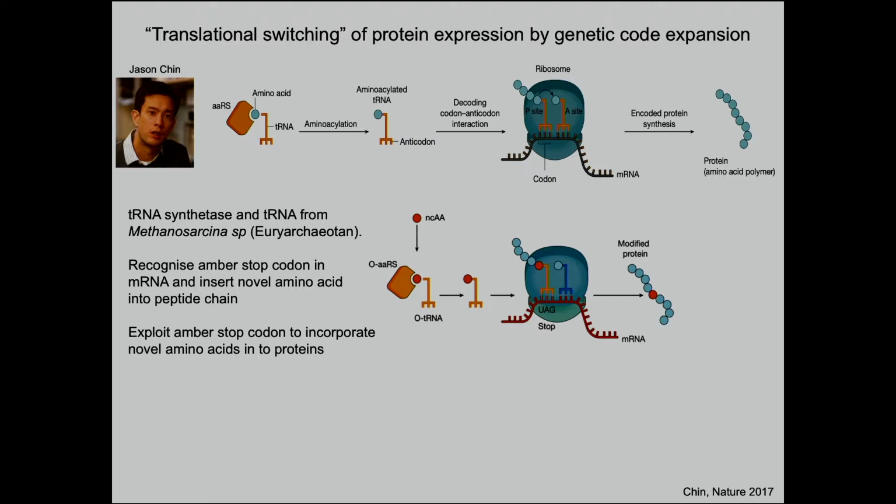Now normally when you have an AMBER stop codon in the mRNA, that stops, by definition, translation. But using these reagents, it's possible now at that stop codon to incorporate not a normal amino acid, but a non-canonical amino acid into the growing peptide chain. So this is a mechanism called AMBER suppression, and it's a way to control the expression of proteins of interest. And in our case, the novel amino acid is a derivative of lysine, it's alkyne lysine.